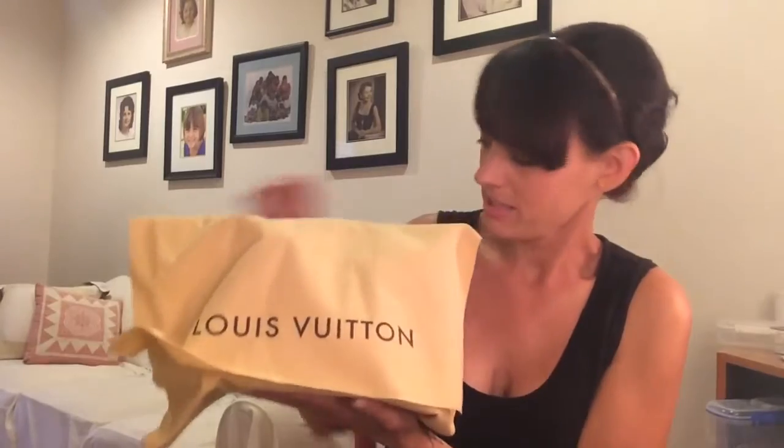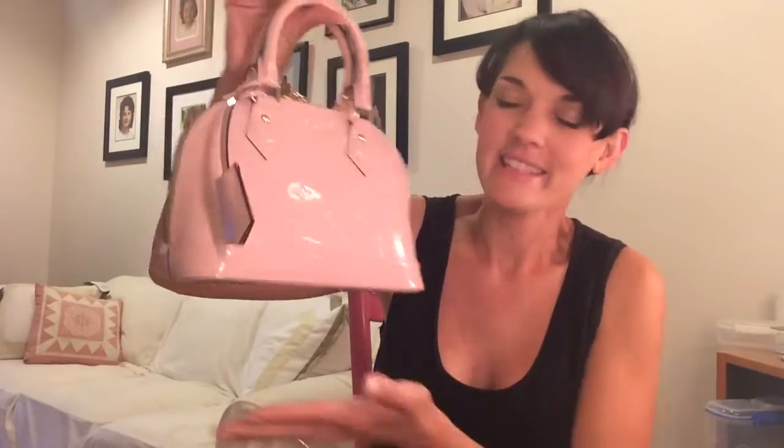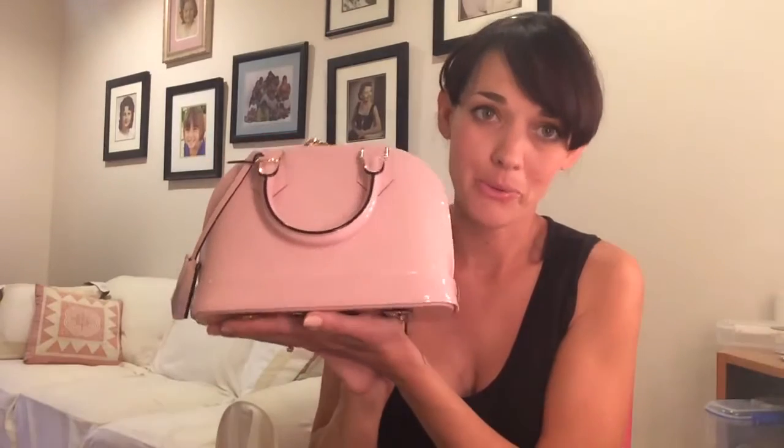It comes in its little dust bag. And I'm so excited about this. I just saw it today for the first time. I ordered it and I hadn't seen it, and then I got to see it today when it finally got there. And here it is. I'm so excited. It's like so cute. This is the Alma BB in Vernis and the color Rose Ballerine, which was released earlier in the year. Again, I was very late trying to find any of these pieces. I was very lucky to find this one.